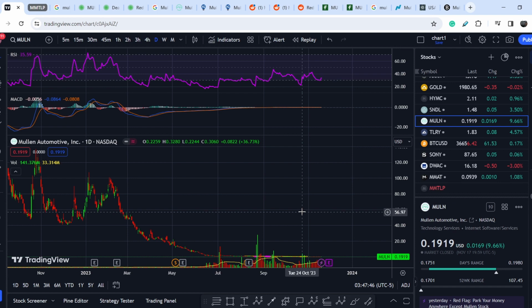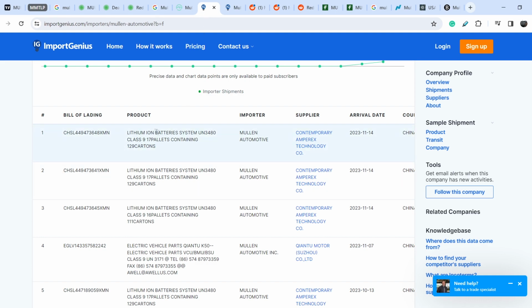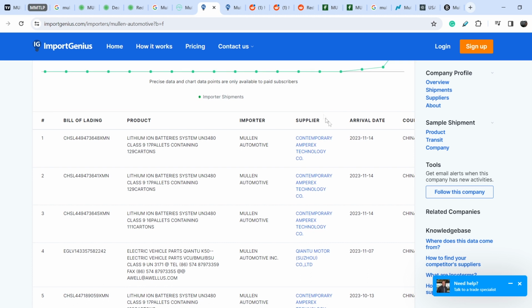And let me show you what you should know about the fundamental news. First of all, let me show you a quite positive sign. Right here we are on importgenius.com and we have 3 new shipments of lithium-ion battery systems. And I have to say that they are trying to make even more smoke and mirrors in order to push the price higher. But let me show you this.